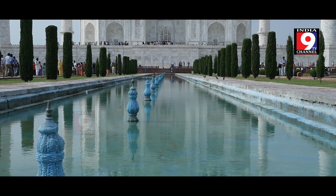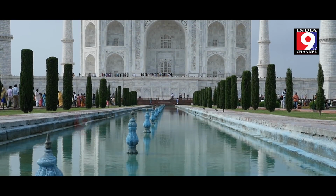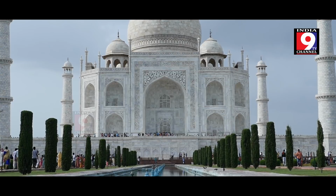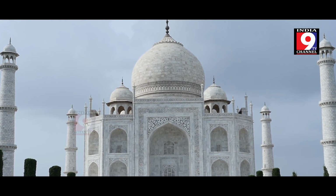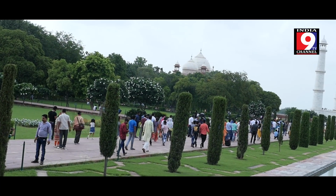Timing and ticket prices to visit the Taj Mahal, India. World's most iconic tribute to love. Visit the crown jewel of India. Taj Mahal is open from sunrise to sunset during normal operating days. Taj Mahal is closed on Fridays for general viewing.